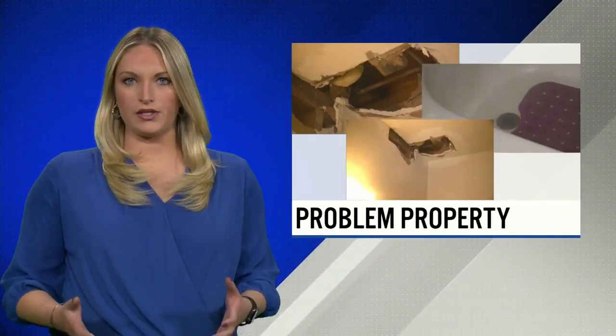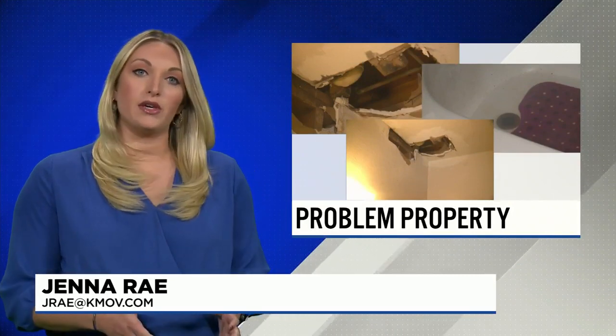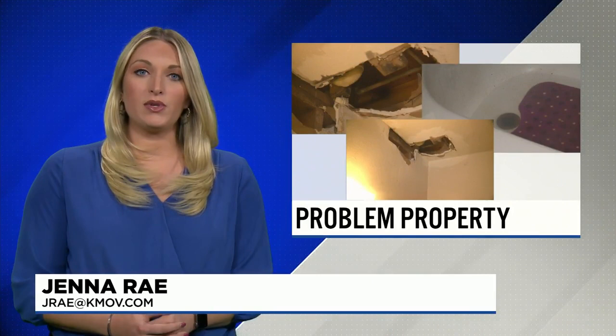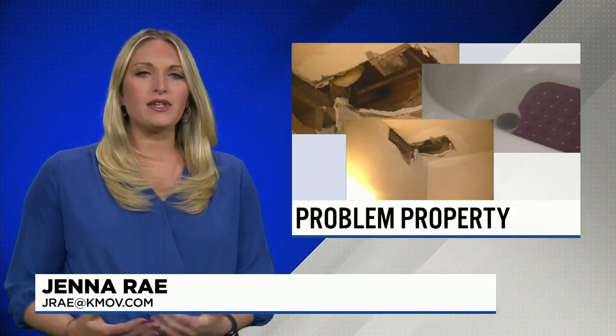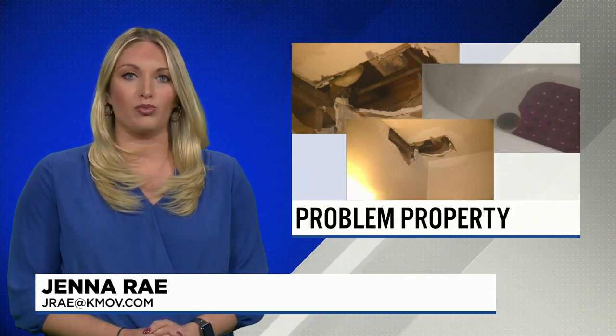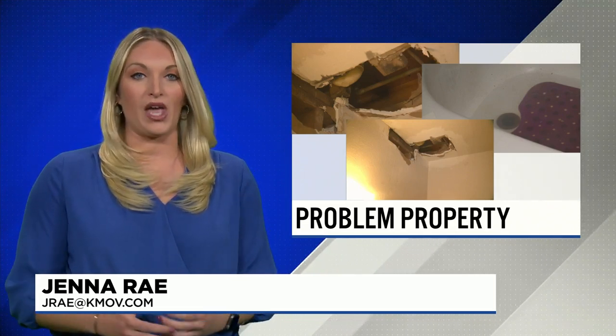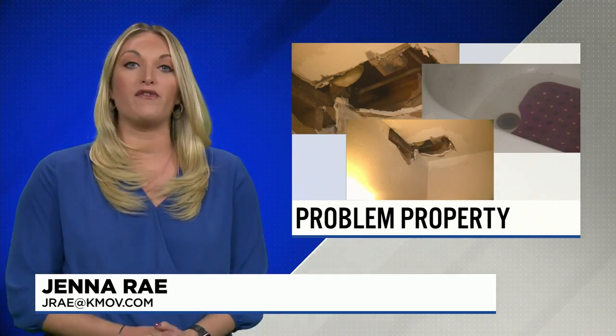Since Allerton recently was merged into Cahokia Heights, I reached out to Cahokia Heights' code enforcement. I spoke with someone there briefly about previous citations regarding this problem property. She said she wasn't aware and would get back to me. We haven't heard back yet, but we'll be following up tomorrow.